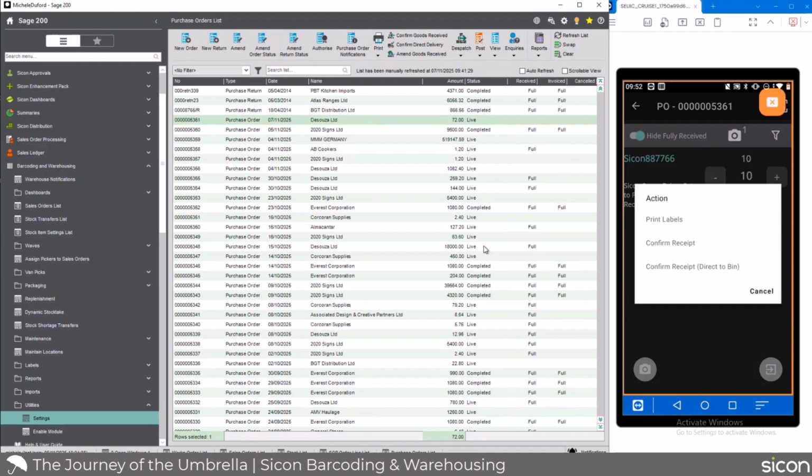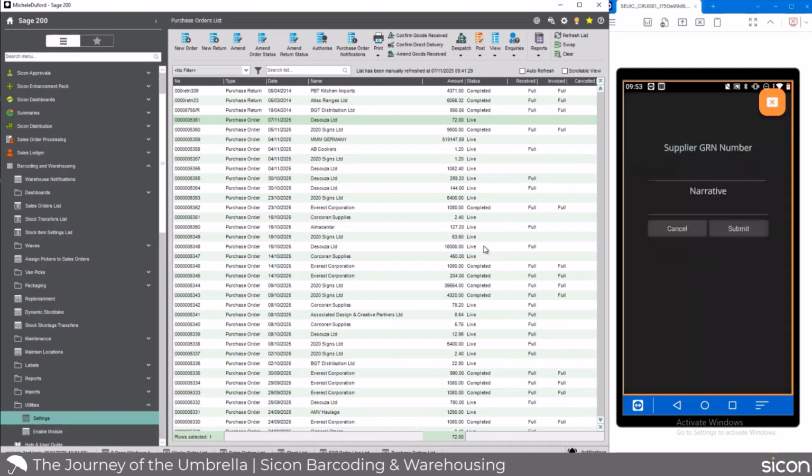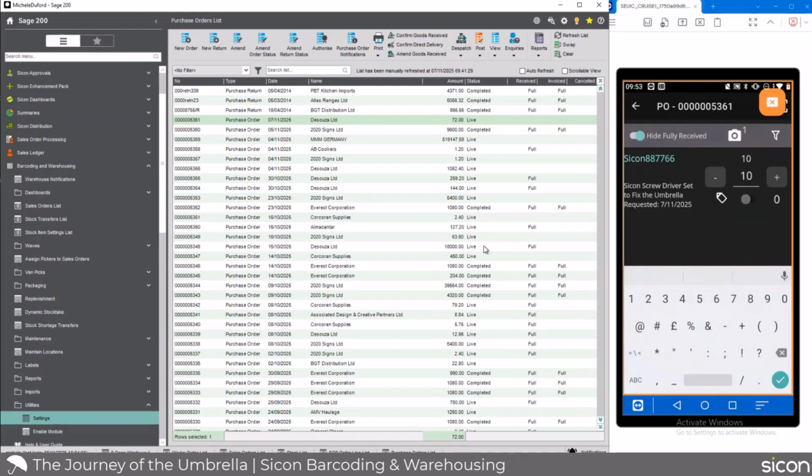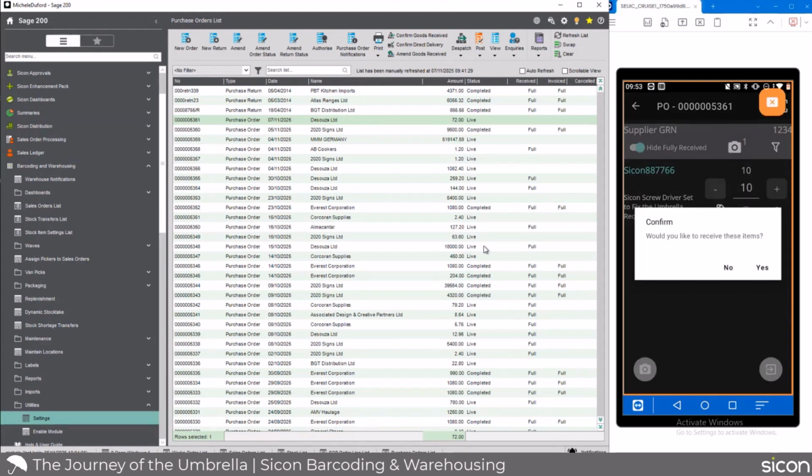So obviously we've got some choices here. As we know, in the settings inside of Sage, I can determine whether or not a label should be printed at that point, but I can also choose to print a label. I've got then 2 choices, either confirm receipt or confirm receipt direct to bin. Now I'm just going to do a confirm receipt. In goes the GRN number, and we're going to receive those things in.